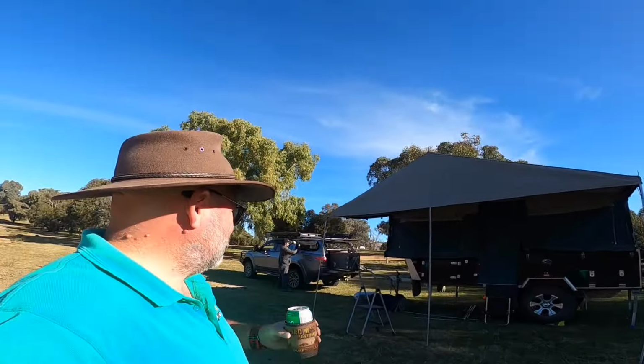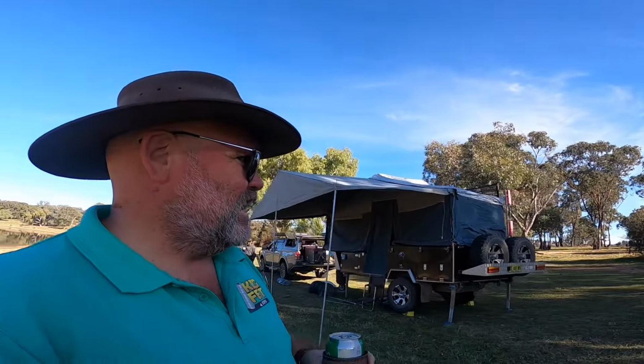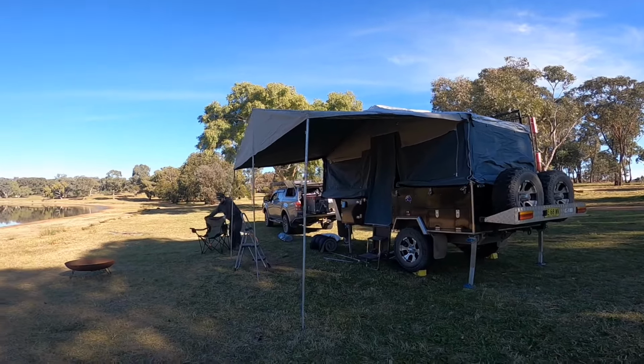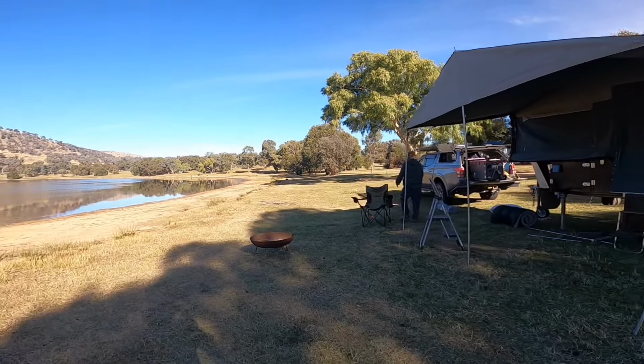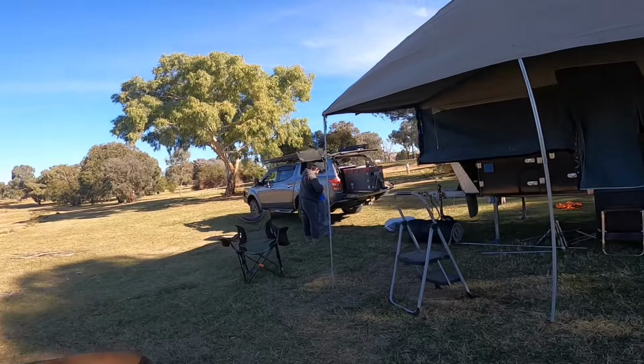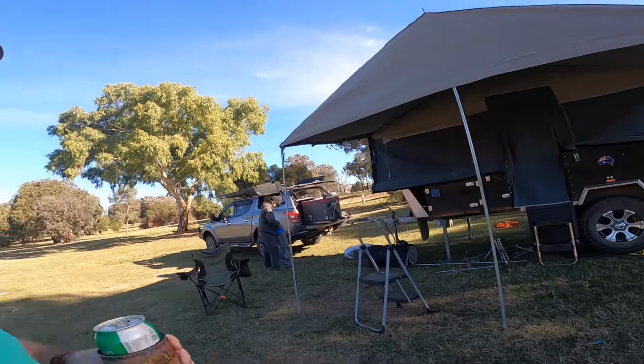We can both fit in here nice and easy, and be nice and warm because it's going to be about 0 to 1 degrees Celsius here. So we thought we'd bring a camper trailer, might be a bit easier. So I brought the little fire pit. Charlie's just setting up the chairs for us, and we just cracked open our first beer.